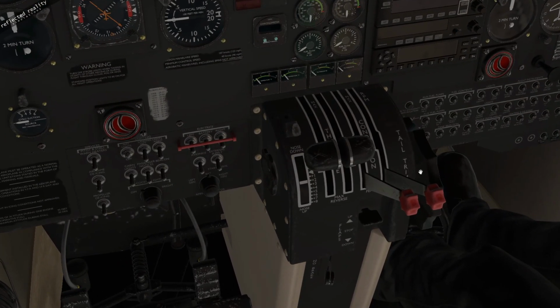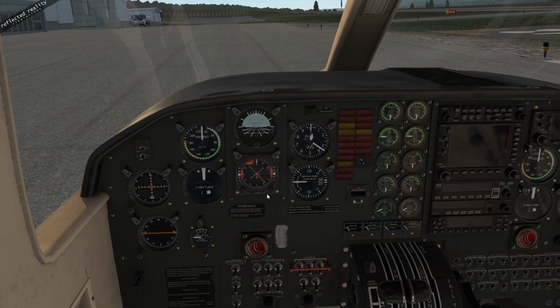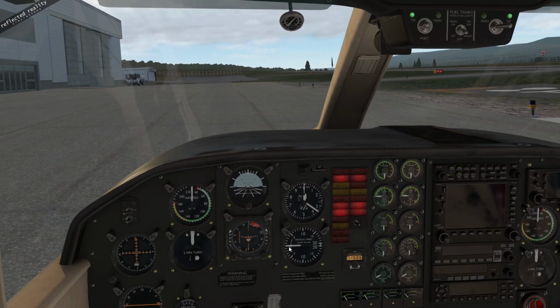Coming down to the pedestal here, just make sure the trim is set to the index here. Power levers, make sure they're at the flight idle or the idle detent, and the condition levers are selected off. Parking brake is set. We're ready to fire it up. So it's a very simple aircraft, as I said. I'm going to lift the bar here, bring the battery to life. You can hear it start to spin up.